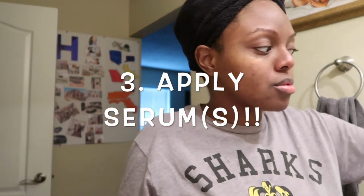After toning is typically when you want to go in and apply any serums that you may use. So the only serum that I really use on my face right now, or at all for that matter, is vitamin C. This one's by the brand Art Naturals. So I'll just apply this.